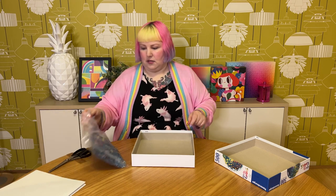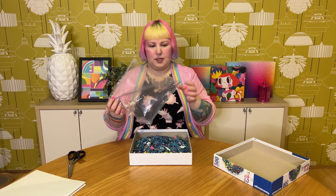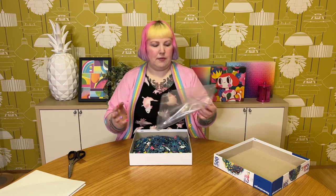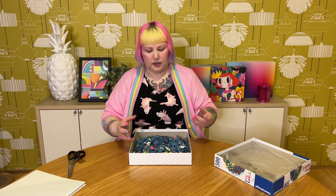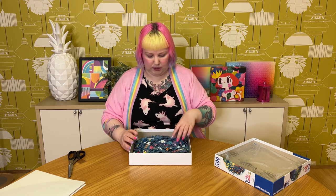And now let's look at the pieces. After pouring the pieces out, there is definitely a bit of puzzle dust in the bag, which again is not surprising. I'm used to that with Ravensburger, so I'm guessing there's probably going to be a bit more dust in amongst the pieces as well. And speaking of the pieces, they definitely look very Ravensburger. They've got a blue backing board, but we'll look at that in a minute.